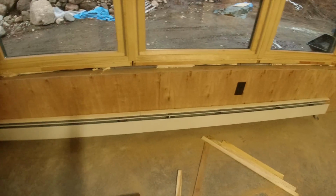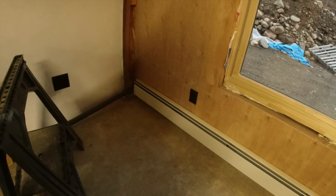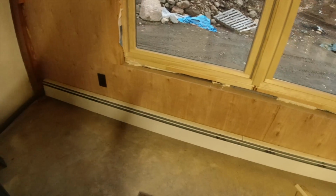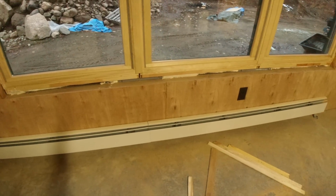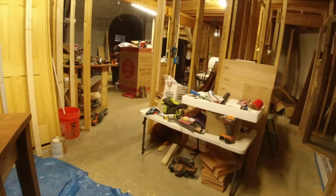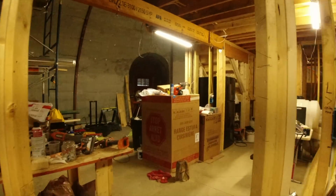We put the heater covers on last night because the plumber said to us that we really were wasting our time running the heat without the heater covers on. So the heater covers are on, and it actually does make a difference.